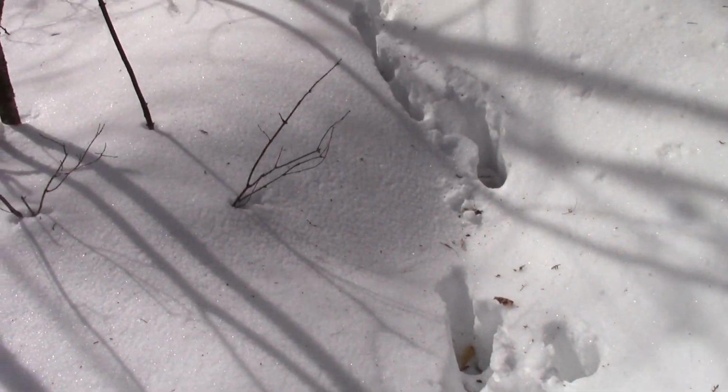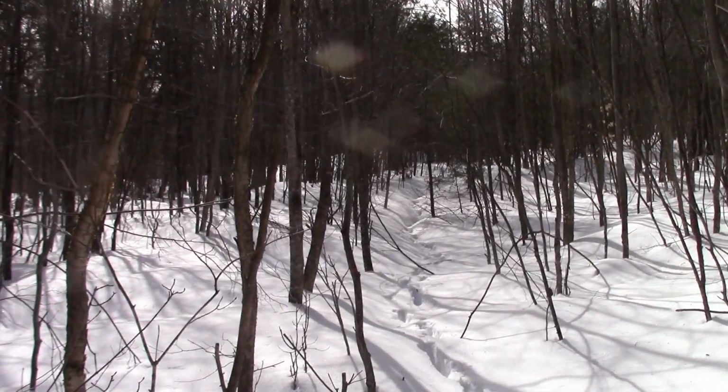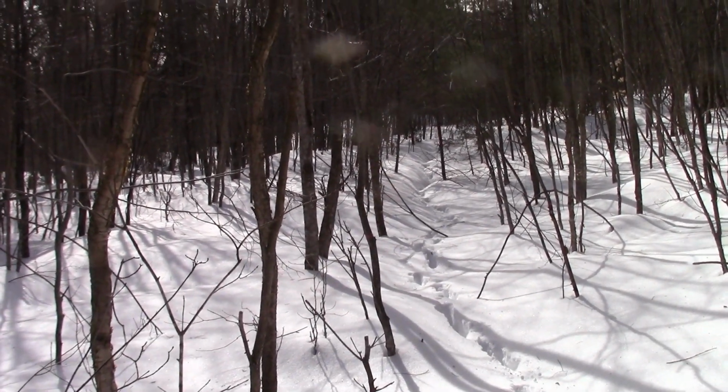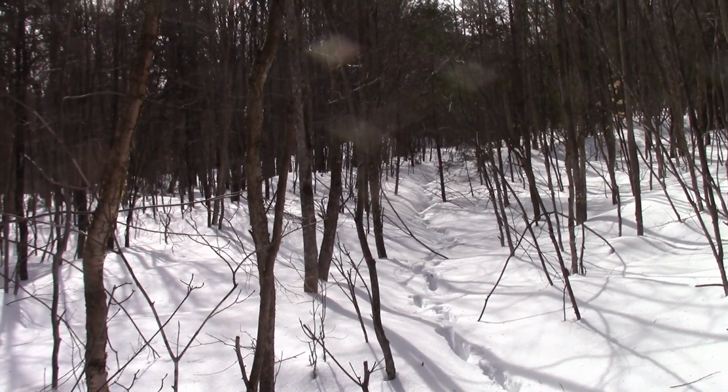Oh yeah, here we go. So a bit of a straightaway. There's the trail there. You can just see it's been cleared maybe a little bit. And that moose has gone right up the trail, which means I'll be going twice as fast.